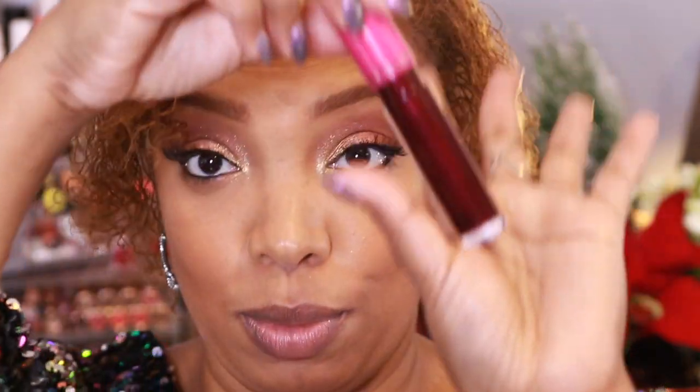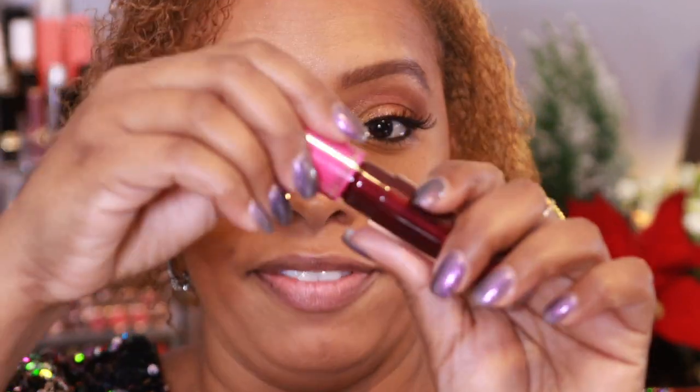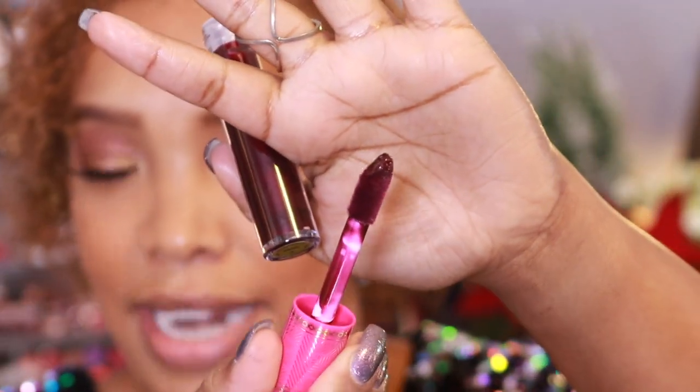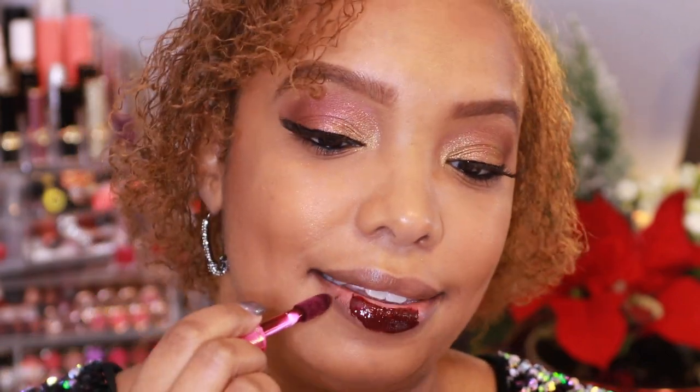We have the shade Maroon. This one right here is a lip reflect gloss, so it's supposed to have more pigment. Let's see. We also have this beautiful doe foot applicator, and this one looks to be quite pigmented. Ooh! Oh my gosh! Yes, yes, yes!